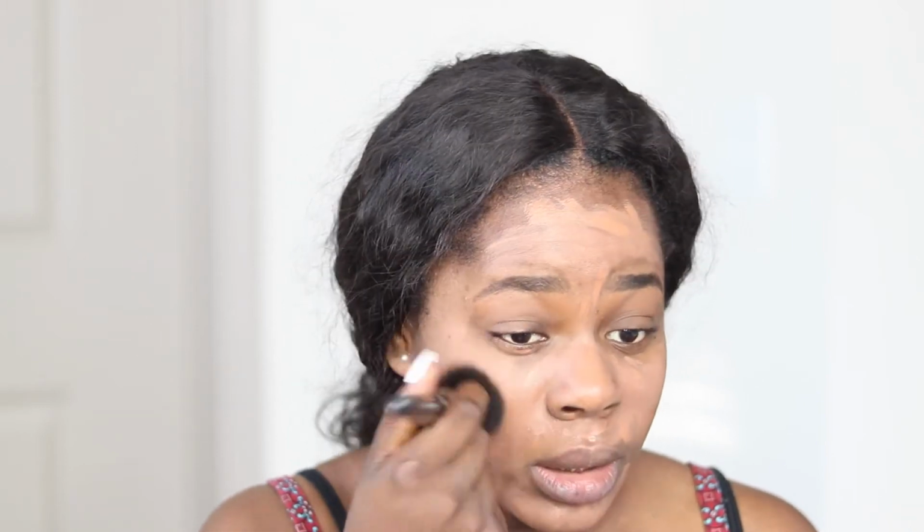Y'all, I don't think I like this. I really don't think I like this, but nah, this is really looking like a mask on me. So I changed the lighting settings so you guys can see the foundation properly. I don't know if it's too light, maybe I just didn't pick the correct shade, but it literally looks like I'm wearing a mask.